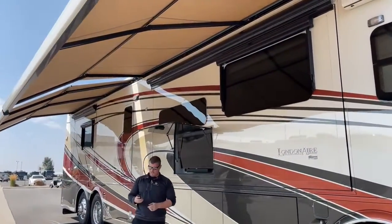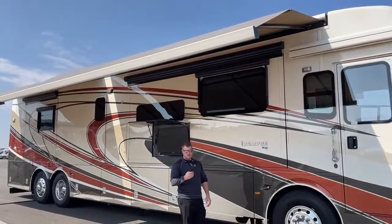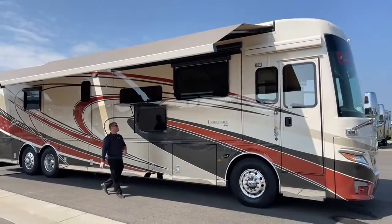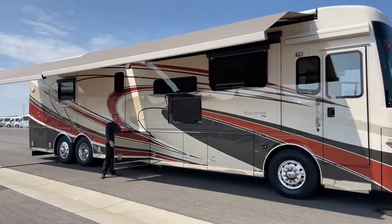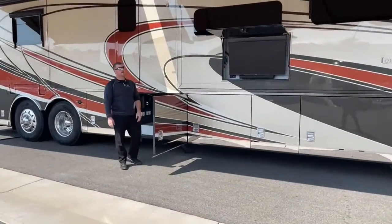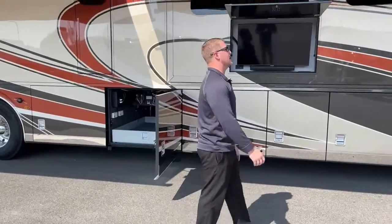There's three ways we can control these awnings. Number one, I've got a remote right here in my hand, so we can control them with this. Other option is, back in this compartment, we've got buttons to control that awning. And then last but not least, on the interior of the coach, we can control them as well.